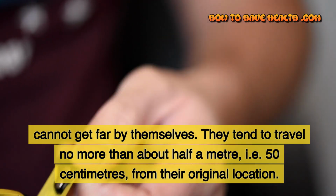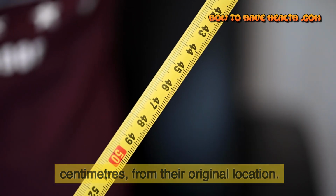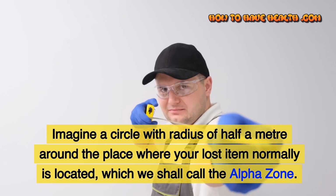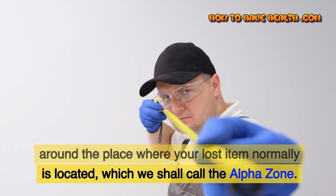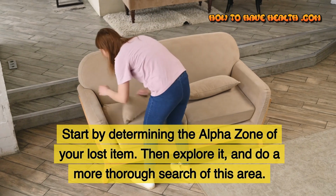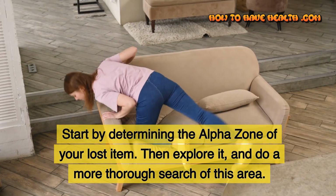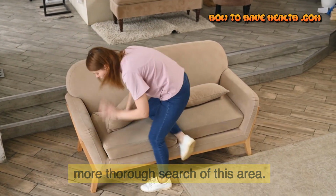They tend to travel no more than about half a meter, i.e. 50 centimeters, from their original location. Imagine a circle with a radius of half a meter around the place where your lost item normally is located, which we shall call the alpha zone. Start by determining the alpha zone of your lost item. Then explore it, and do a more thorough search of this area.